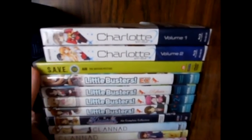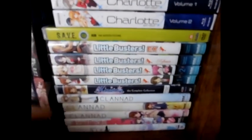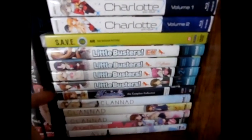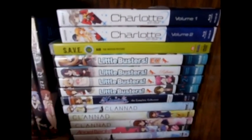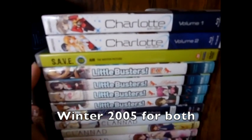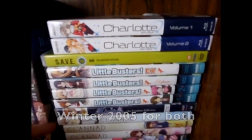The Air Motion Picture, not sure why I put this here rather than right around here, but this was a more recent release that I recently got for my collection. This film is probably about as old as the series now, but it might have released in 2005, 2006. I might want to mention that in either the description or in a text box.